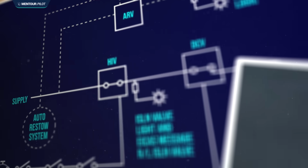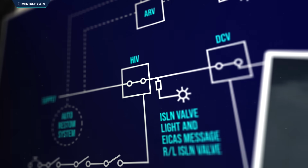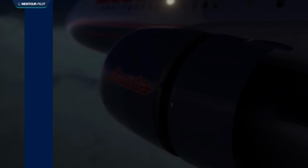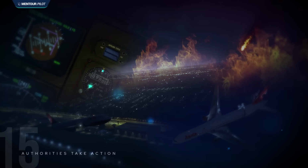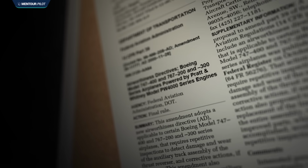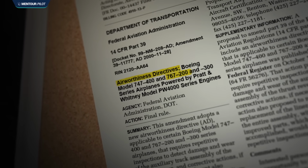The investigation team also found that if the hydraulic isolation valve was open for whatever reason and there was some contamination or blockage inside of the directional control valve, that blockage could also lead to an activation of the thrust reverser. As soon as the investigation revealed this, Boeing issued a technical service bulletin that mandated several upgrades to the Boeing 767s that were fitted with Pratt & Whitney 4000 model engines.